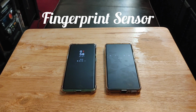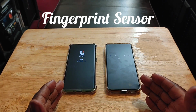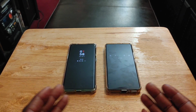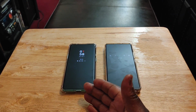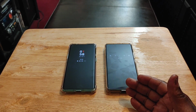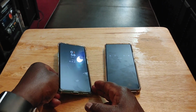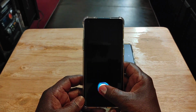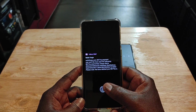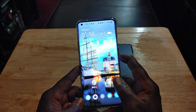Next, let's talk about fingerprint sensor. Both have an in-display optical fingerprint sensor. They both look a little different as far as animation. You could pick different animations on the OnePlus 8 Pro as well as the Mi 11 Ultra. The ones on the OnePlus 8 Pro are cool, and it does have a little haptic feedback. And the fingerprint sensor in general is pretty good.